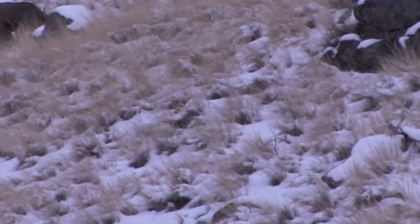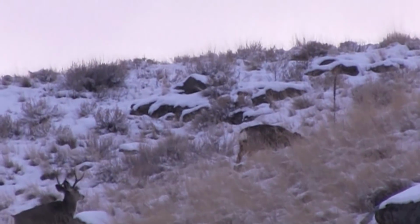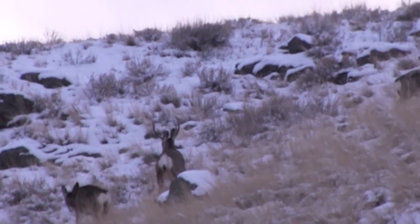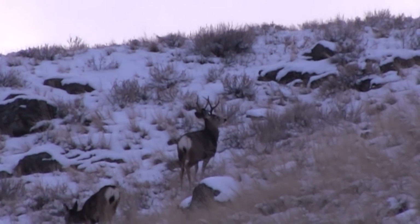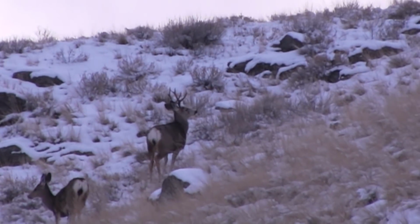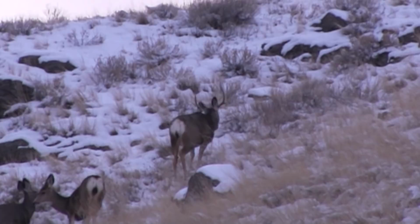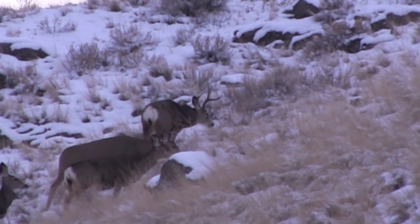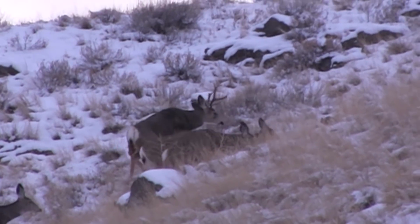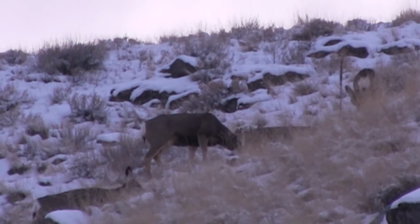He's the top one now. He's going to be the top one, almost. All right, he's walking up to the top. There's deer in the way. This was Kim's chance.